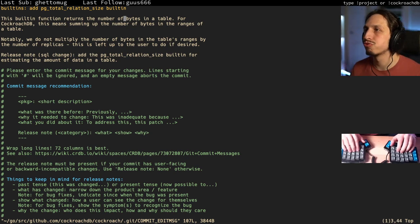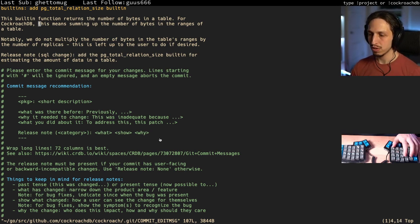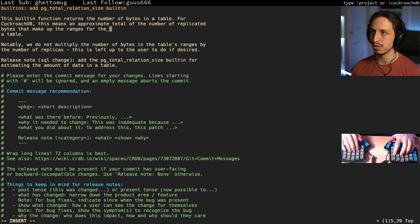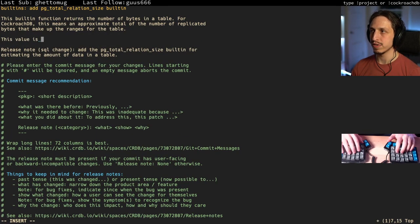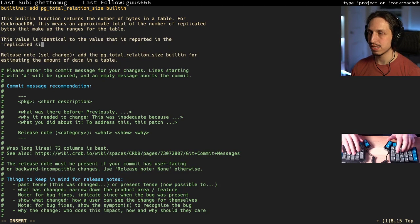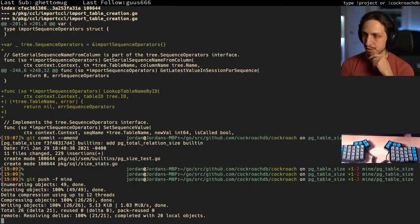Okay. In terms of the number of bytes for the table, I'm going to say this means an approximate total of the number of replicated bytes that make up the ranges for the table. This value is identical to the value that is reported in the replicated size column of the DB console's databases page. All right, I think that's going to be maybe more palatable than the last thing that I pushed on this branch.